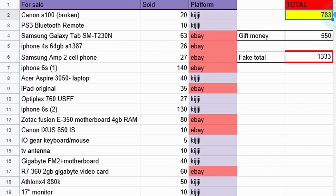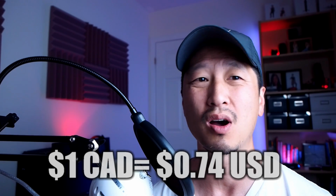Now, if this was in the US, with $783, I could get a pretty nice computer. But we're in Canada, so that kind of money, surprisingly after taxes, doesn't come to a lot.